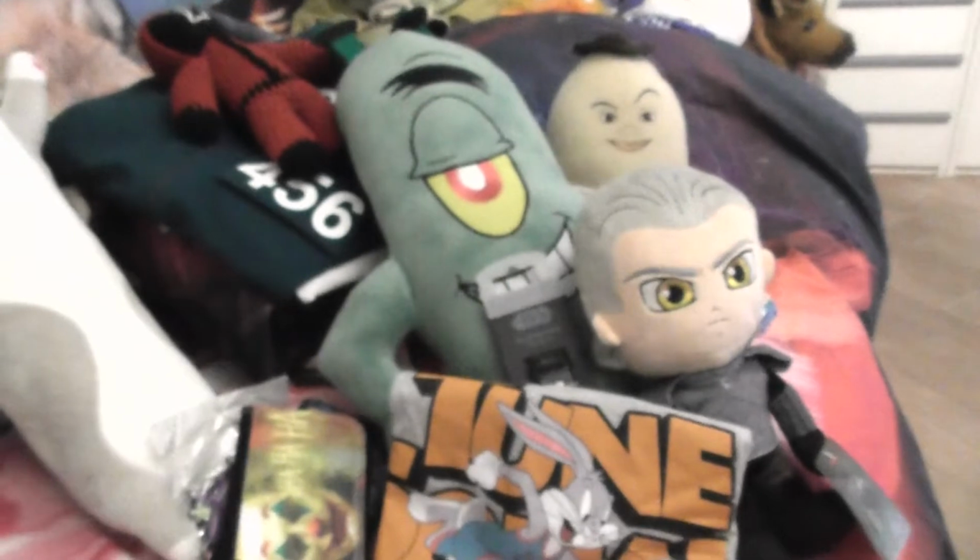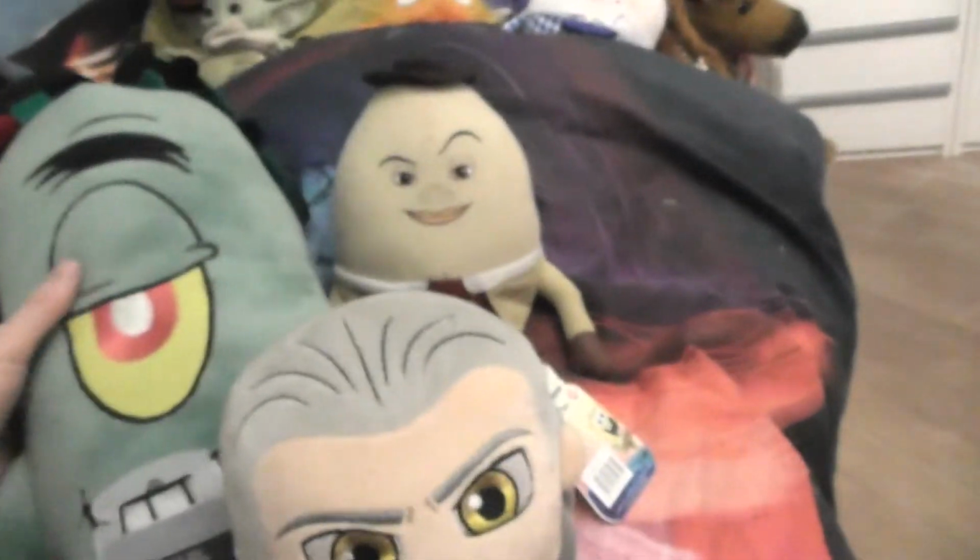So I'm just going to show you what I have from Squid Game here. I'm just going to put my charming company in the back. Plankton. He's really big, actually, Plankton.